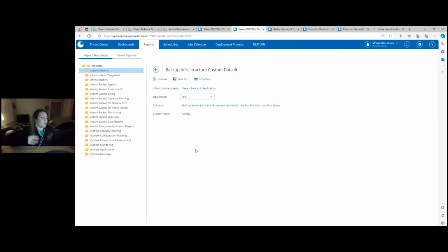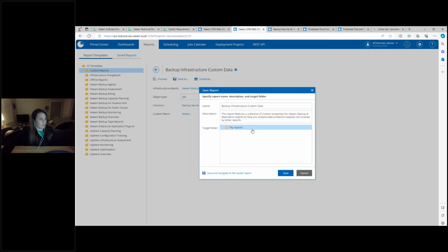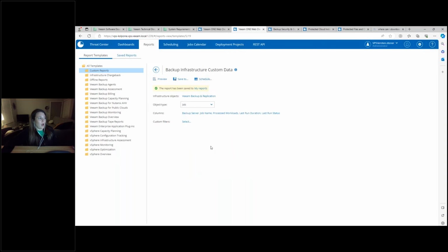But what I would recommend as well, if you come in here and you're working with this infrastructure custom data report, make sure you save the report to my reports folder. So then you don't always have to go in and configure the same columns. Because if you don't save it, every time you want to see that data, you're going to have to go in and reconfigure the columns and things like that. This is another way you can also schedule this to be in your inbox.